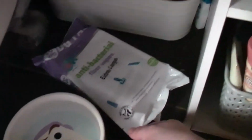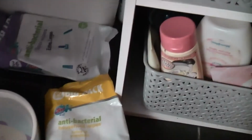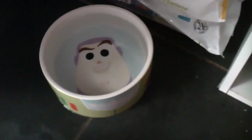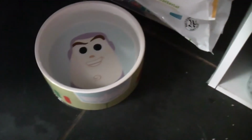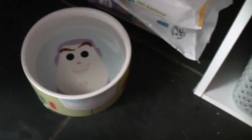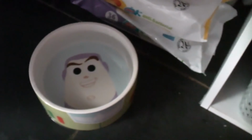And then I have some wipes. I have antibacterial floor wipes in extra large, and antibacterial household wipes. Those are just from Pound Shop. And then down here is the dog's water bowl. This one is from Primark and it's Buzz. We've got Woody out on the landing. We basically have one of these in the bathroom, one on the landing upstairs, one in the kitchen, so the dogs can always access water. It's very important that they're hydrated.